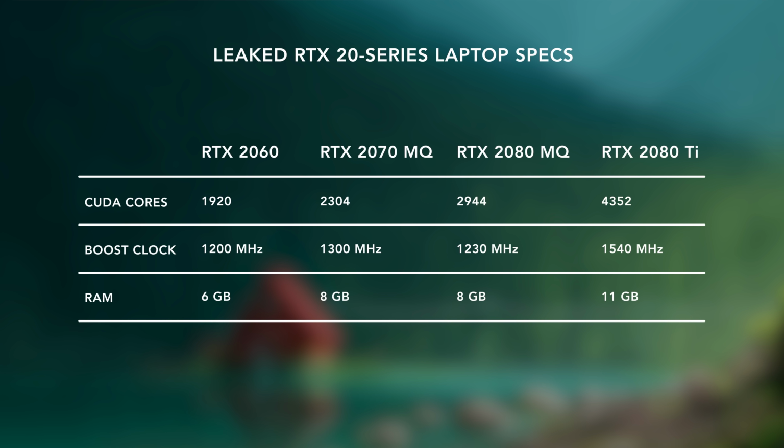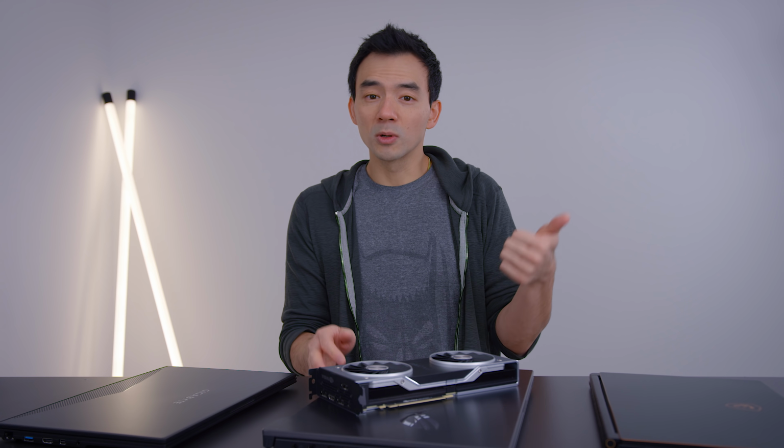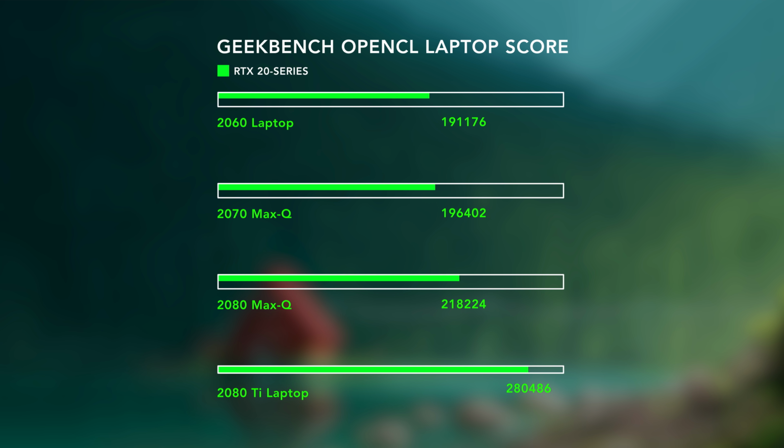Now, based on those leaks, RTX laptops look like they're going to be running the same GPU die as the big boy desktop RTX cards. So the same number of CUDA cores. The clock speeds are going to be lower because they're going to have to do that to reduce thermal output, but the performance of those chips look to be quite impressive. Everything across the board is a nice bump up.